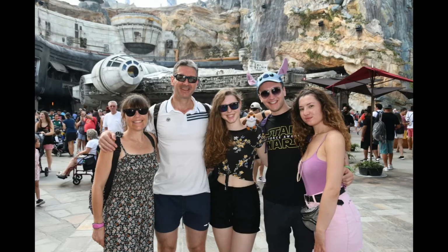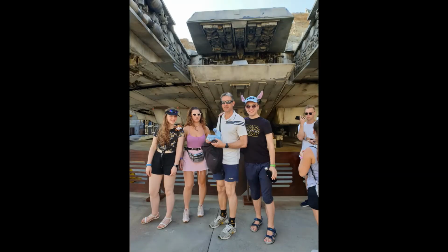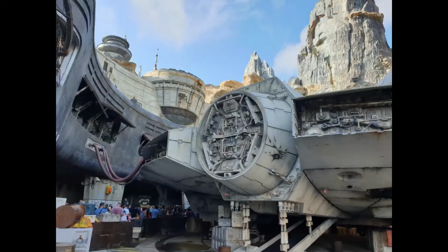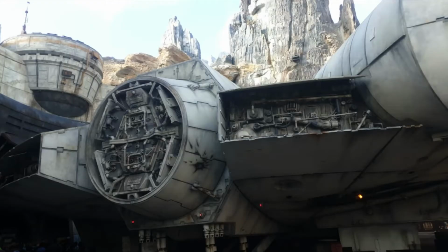So finally, we made our way over to Smuggler's Run, which was roughly a 90-minute queue, which actually surprised me considering it was a brand new ride. But like I said earlier, it did me the favour. So the queue is set around the Falcon. So as you go around the queue, you'll get a better look at the Falcon as you walk around it.